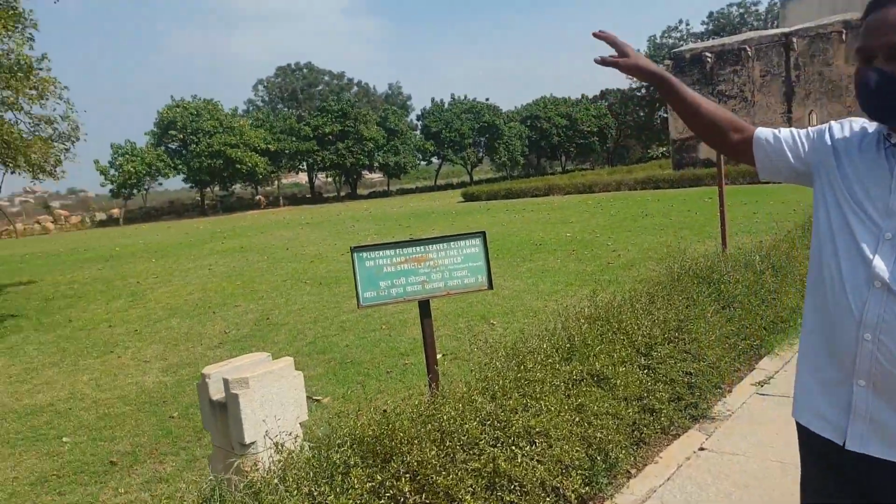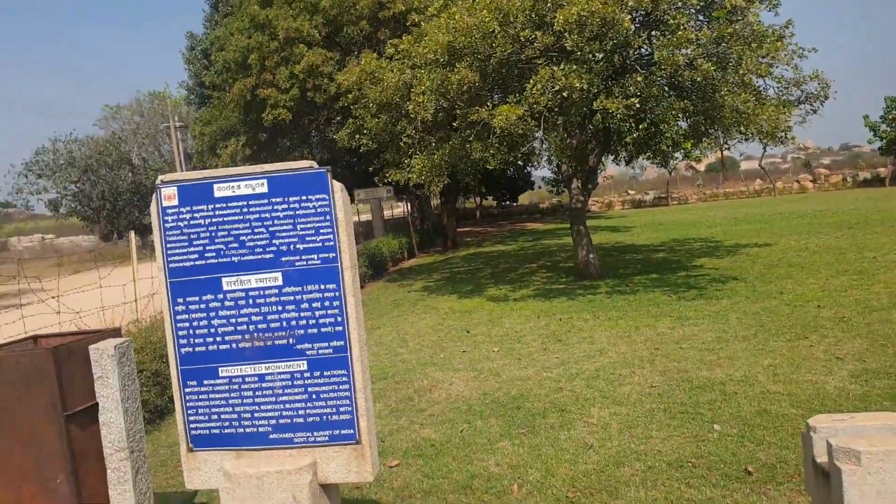So right now we are in the palace area. The whole area is known as the royal enclosure, the royal palace area.